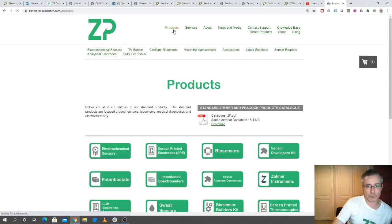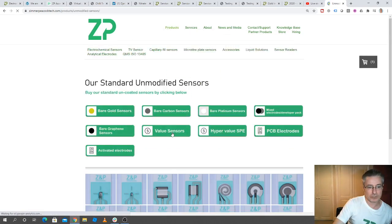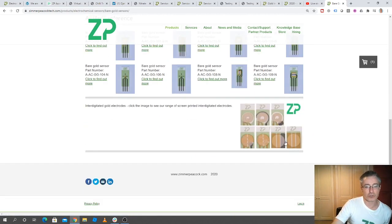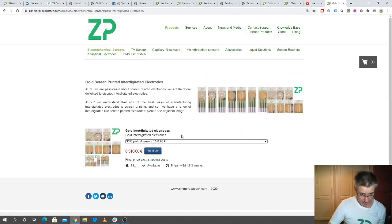At Zimmer Peacock, we have a lot of screen printed electrodes. We have a lot of gold electrodes, and on our page about gold electrodes, I've put up a quick note and some pricing about the fact that we are making screen printed electrodes which have interdigitated properties. So if you are looking for a low cost interdigitated platform, it's probably worth taking a look at the ZP gold screen printed interdigitated electrodes.